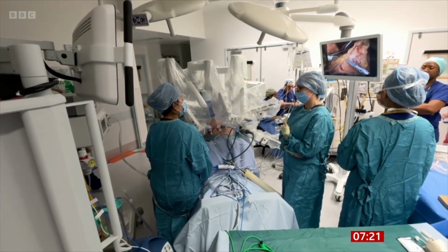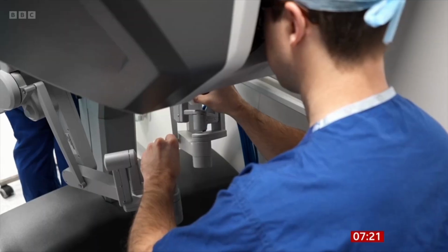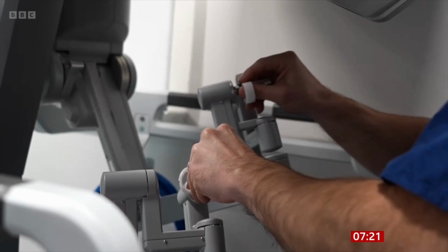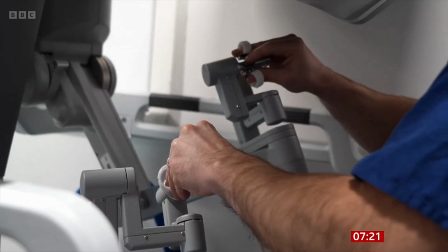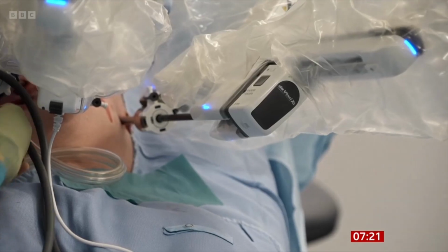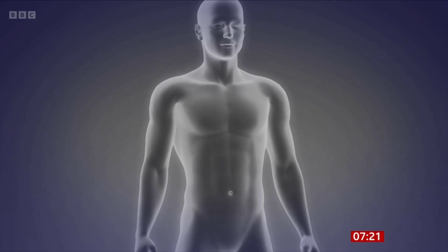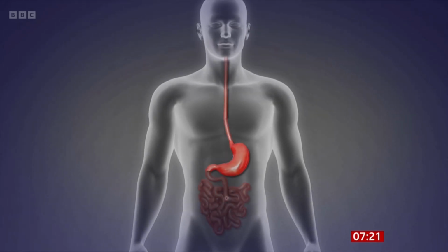The robotic system doesn't work alone. Every movement is controlled by the surgical team. We're able to see inside the patient in 3D. The movements that we make are miniaturized. We can move the instruments like our hands, so we've got full range of movements with the instruments rather than traditional rigid instruments. Most of Nick's esophagus and part of his stomach is removed.